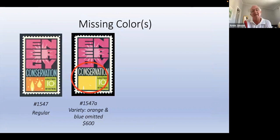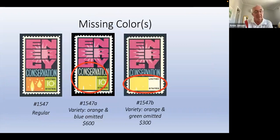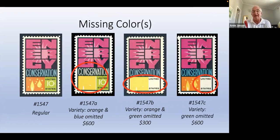So here's another example of a definitive. This is an interesting one. It's missing the orange and the blue. I presume the way he's listed them all as 1547B, this is orange and green missing, and C is just the green missing. So it's an interesting progression of quality control was a little bit off on this issue.